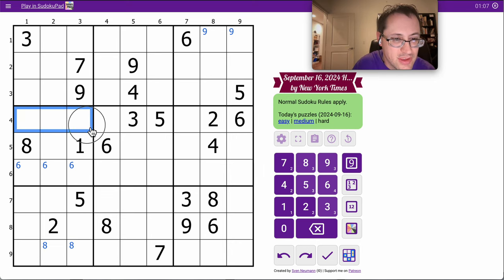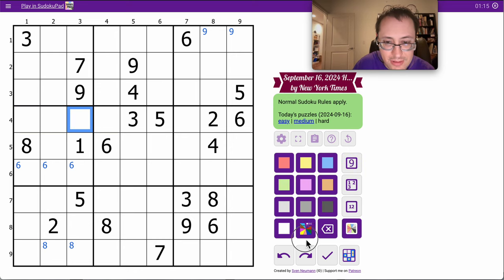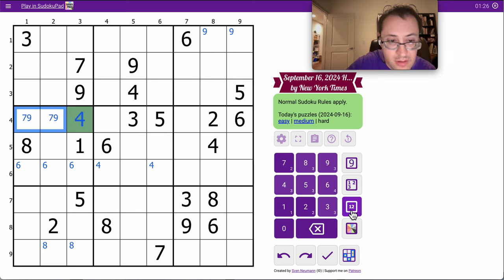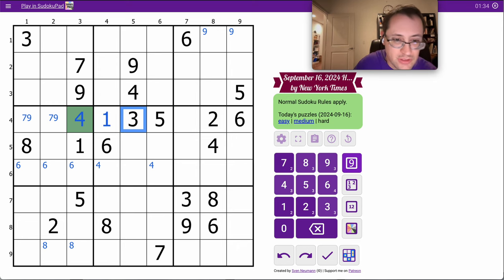Let's see. So these three can't be 2, 3, 1, 2, 3, 5, 6, 8. They are from 4, 7, and 9. That one sees 7 and 9, so it can be written as a 4. These are 7, 9. These appear to be 1 and 8. And I know the order thanks to the 8 in column 4 that looks up.